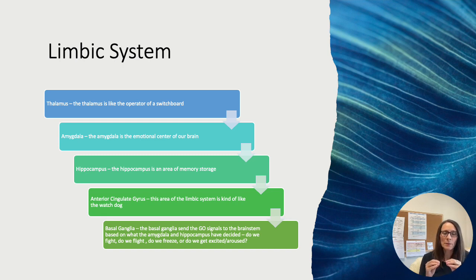The limbic system is act before you think. It's responsible for your ability to pull your hand back from a hot skillet before you even have a chance to say ouch. There's no thinking, just action. You don't have to think about it. The limbic system operates in the now and can draw on the past, but there's no long-term planning here, which is what makes it similar to how a reptile's brain functions.